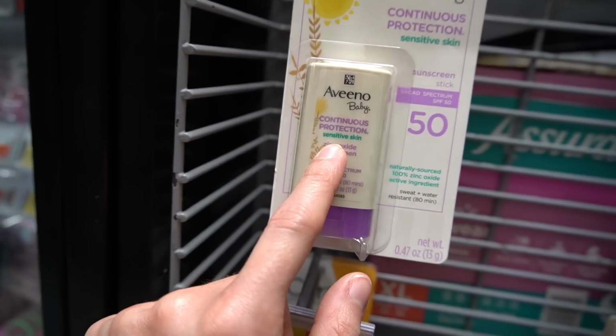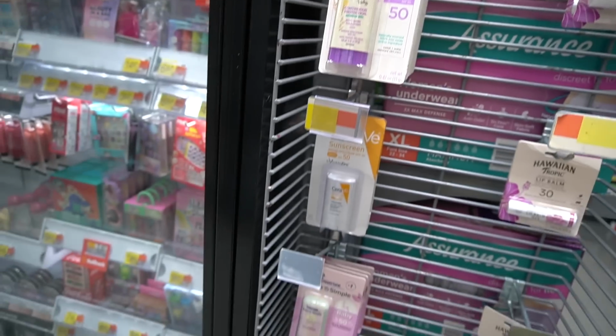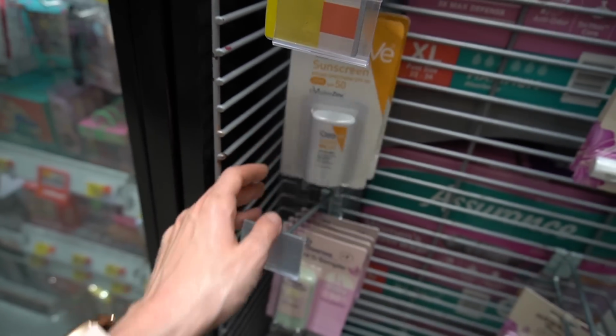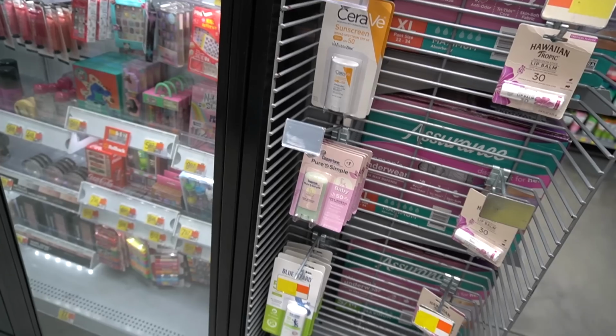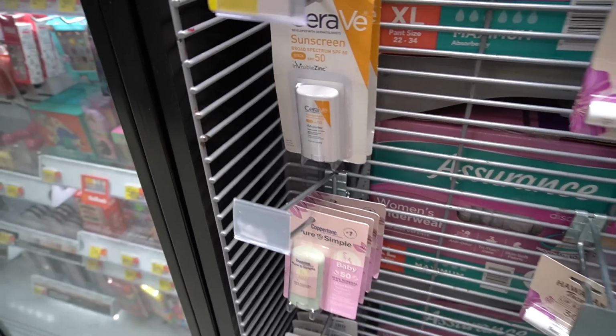Now this is a zinc oxide one, so this one likely will leave a cast. The CeraVe one may leave a cast because they're all mineral sunscreen, but Blue Lizard probably will as well, and the baby one.